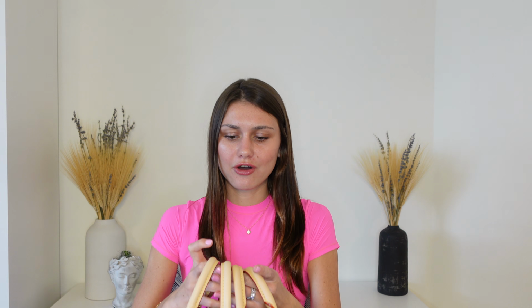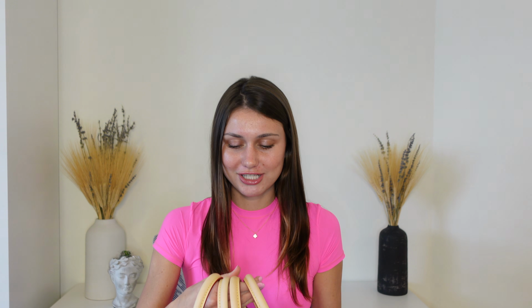The patina on the bag is also slightly different. I don't know how the camera is going to pick it up, but to the naked eye, you can clearly see these are two completely different shades of leather.